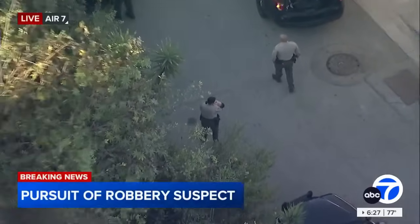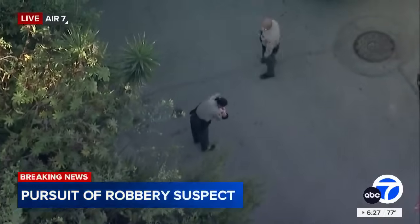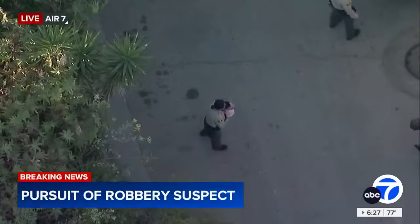Look at that heartbreaking shot to watch, to see that little child with the officer. The deputy with the child trying to comfort the baby, and hopefully everything's okay when it comes to that. What an episode. What a pursuit. And we'll keep you posted on finding out more information on this.